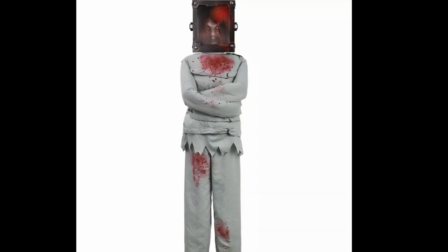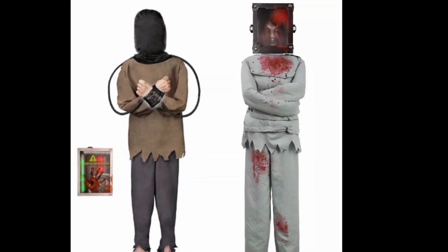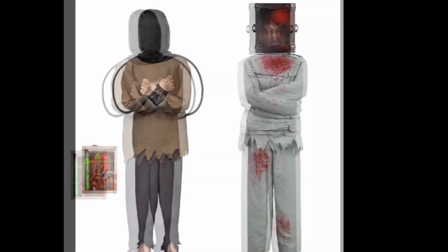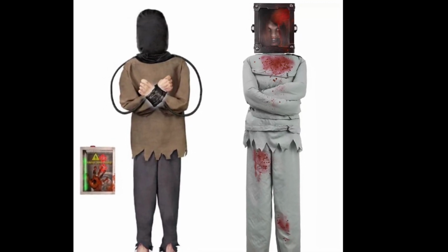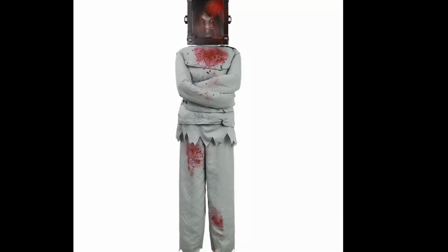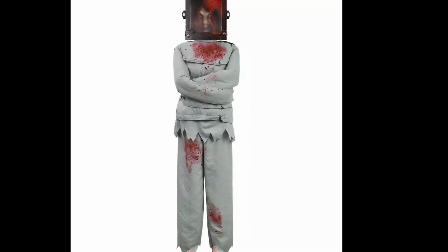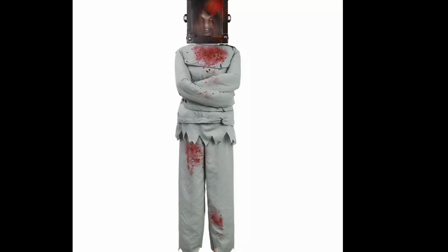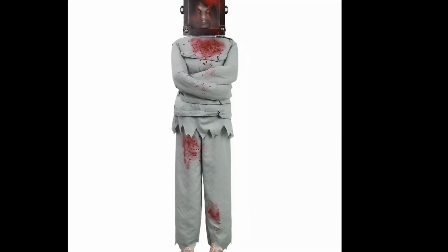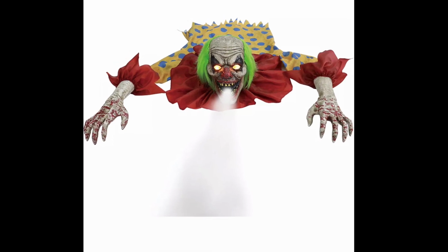And just going off of the overall stance of her, she seems to resemble the electrified maniac, and I don't know if that might be what her movement is. The description, well, there's really no description, and the name didn't give me anything besides that it's called the Torture Box Woman. But I am curious as to what she does and what she sounds like, but she looks fantastic. Next up is the Zombie Clown Fogger by Seasonal Visions.